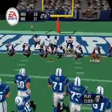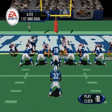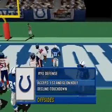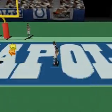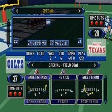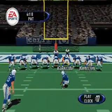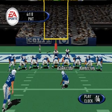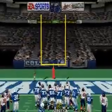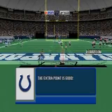Three. Manning with three wide receivers. He hands it off. Touchdown, Colts. Good. And it's on its way. And he tacks on the extra point.